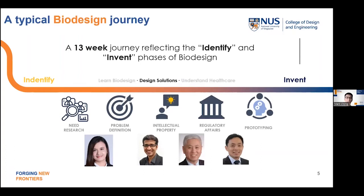The great thing about working in NUS is that I'm surrounded by brilliant colleagues. So we get access to experts in design such as Dr. Bina Rai, experts in product development such as Dr. Ali. We've also got access to experts in IP such as Professor Casey Chan, as well as experts in regulatory affairs and prototyping such as Professor Liu over here, right?